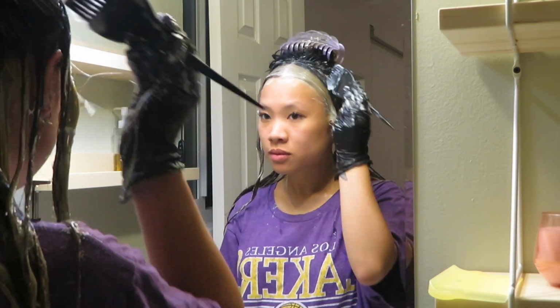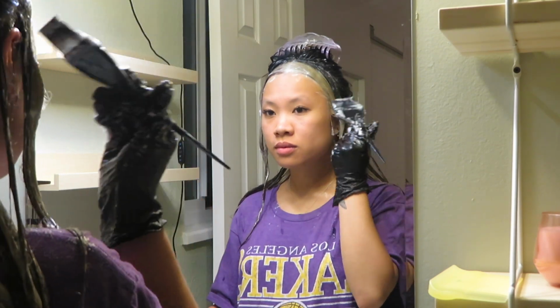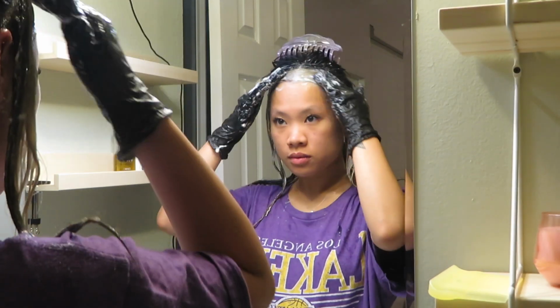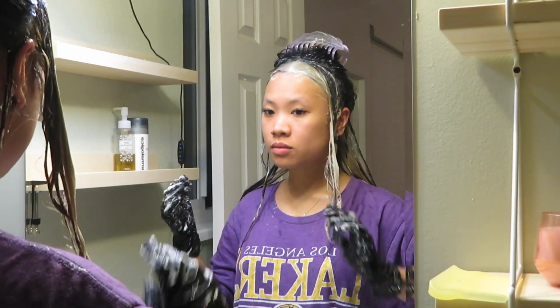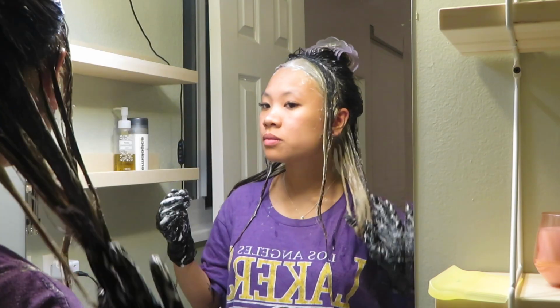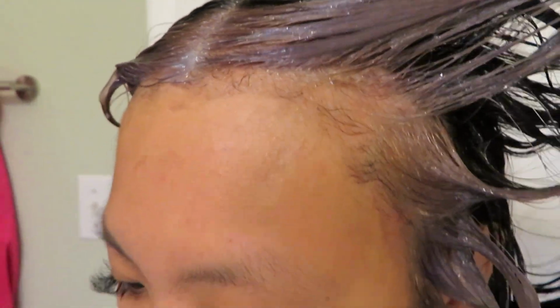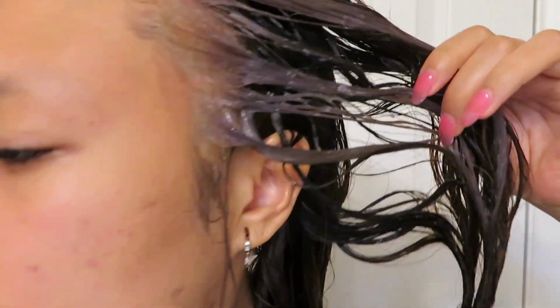Toners tend to work pretty fast. It has only been on my hair for about 10-15 minutes and it was already turning kind of gray. Please ignore the fact that I don't have any eyebrows. This is what the toner looks like when it's ready to be washed off. You know it's ready when it's this pretty purple iridescent color.